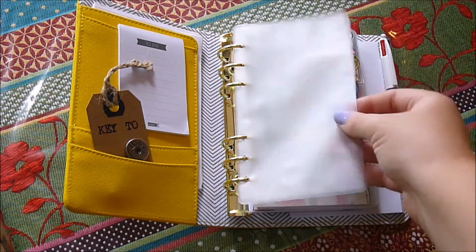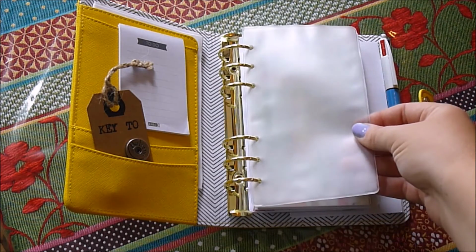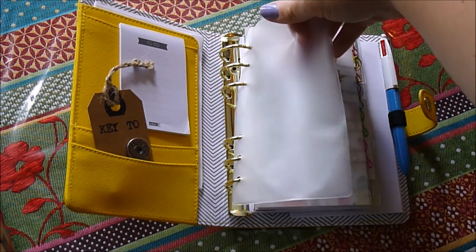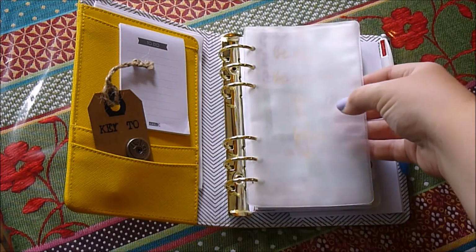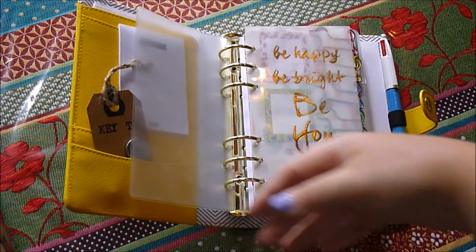This is, I think it's a Filofax insert. Not 100% sure, but it's a top-loading pocket, and I put my tarot card for the day in there, which isn't in there today because I'm having one of those days.